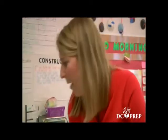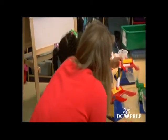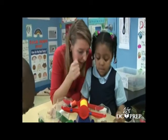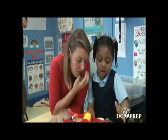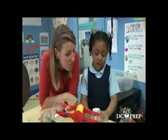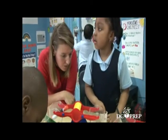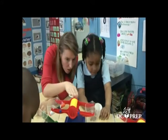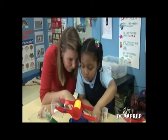Logan, let's talk about what's happening over here. What do you need help with? So let's put it in there. Let's leave it in that side, okay? So what's happening? What side's heavier right now? So what does that tell you need to do? I need to take away 1. Okay, so let's try taking away 1 and see what happens. Look, and let's check it out. Does that look equal to you? That looks pretty close. We can try taking 1 more out. It might not be perfect.